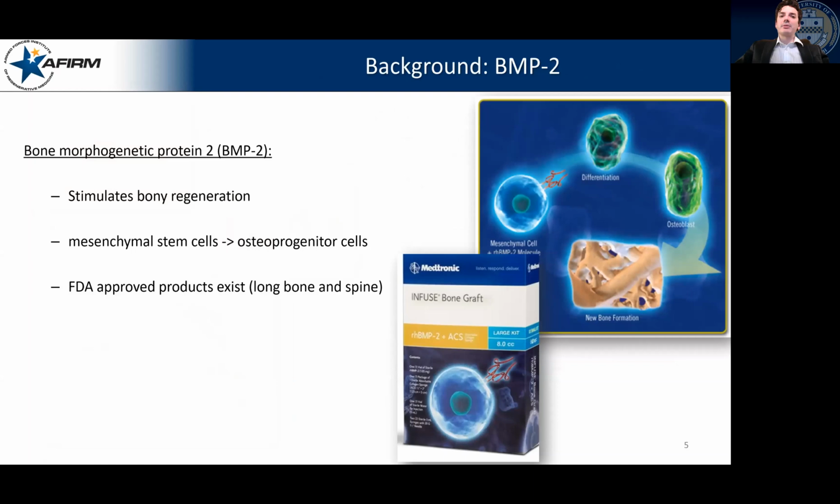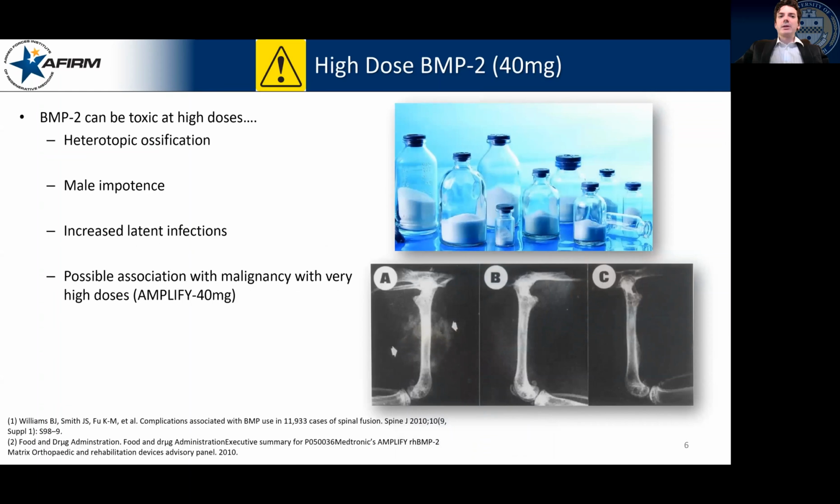One promising therapy which stimulates bone healing de novo is bone morphogenetic protein 2, or BMP2. It's already available in FDA-approved products for long bone and spinal fusion. One limit to using BMP2 is local and systemic toxicity, which can include heterotopic ossification, fertility problems, infections, and even malignancy.